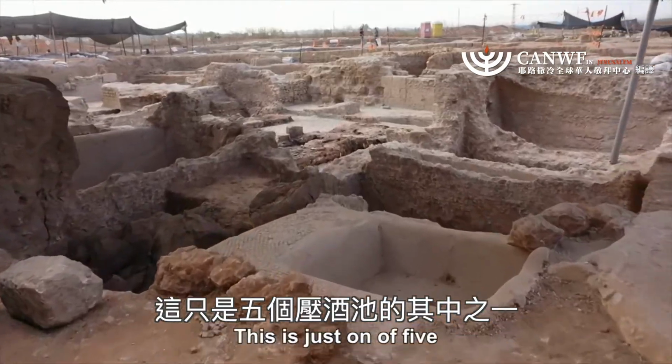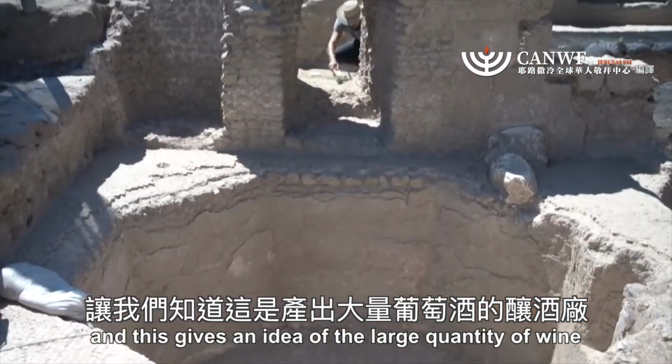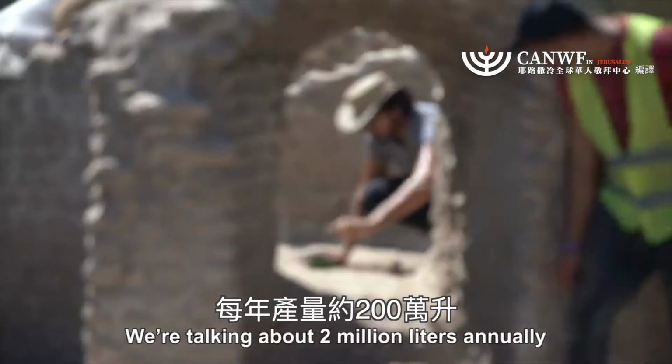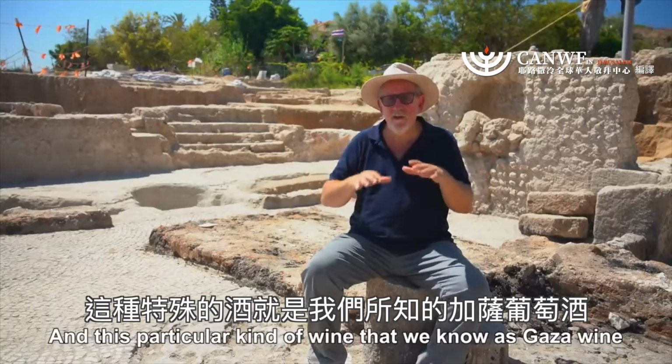This is just one of 5 large wine presses at this site, and this gives an idea of the large quantity of wine that was produced here. We're talking about 2 million litres annually from this one site. And this particular kind of wine is what we know as Gaza wine.